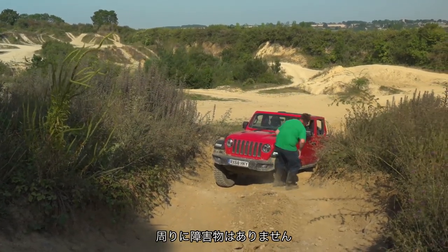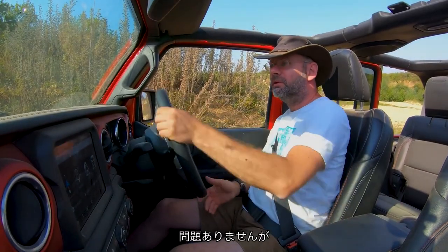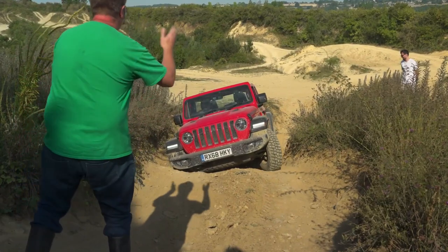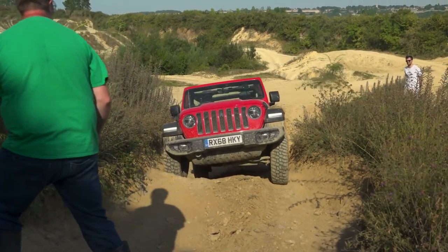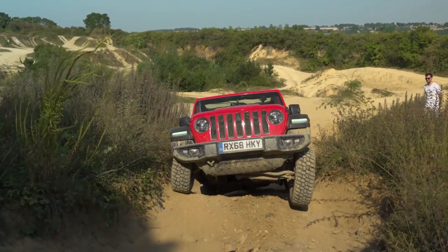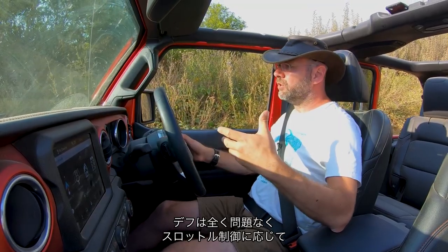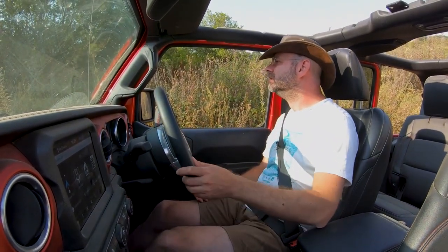I'm not anywhere near as far up. Big skid plates underneath, it's built for this sort of thing. Lifts itself off, no problem. But the other two did not do that. Diffs are having absolutely no problem as I come on and off the throttle. Pretty close. Have I got any wheels off? Yeah, thanks.